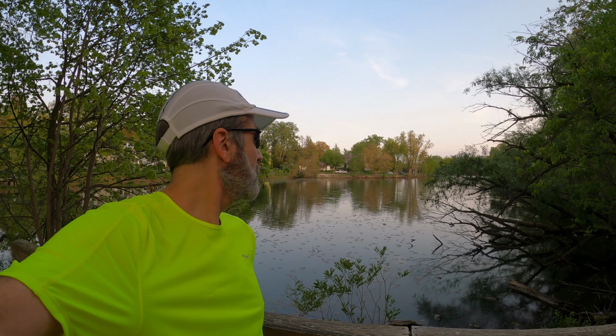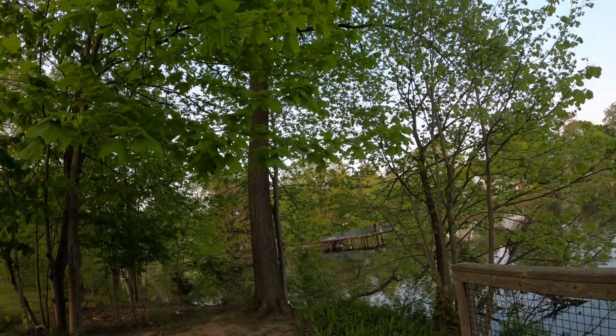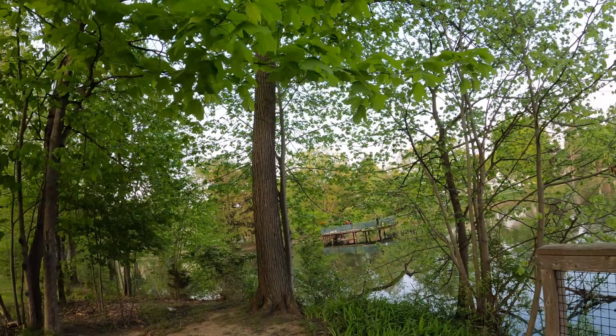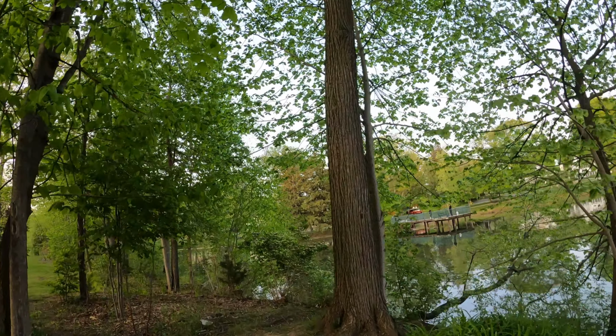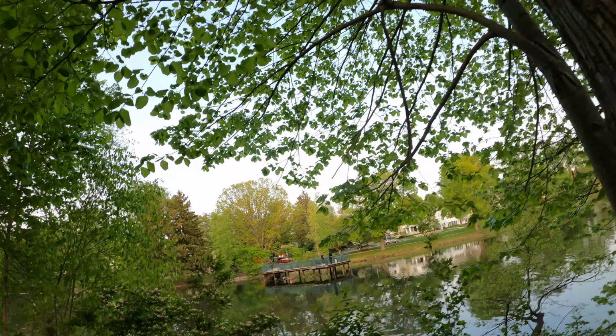Nice little lookout over the Quarton Lake. It's not real big, but it is so beautiful and this area is so pretty. And also across the way, when we were heading north, there is a pier that comes out. I don't know if you can see through the trees here. I'll try to get a better view right there. So nice little pier. You can go out, enjoy the lake, check it out if you like. I'm gonna continue on.